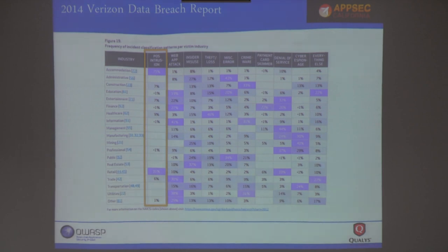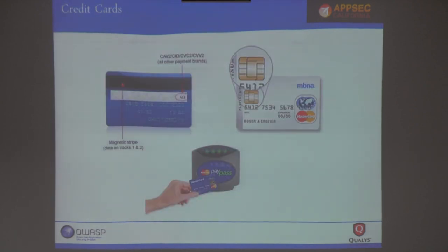So, yes, there is a problem. So let's look at credit cards. Now, there is nothing new in credit cards. Everyone uses them. There are still some significant differences. So in the US, most of us use these type of cards.